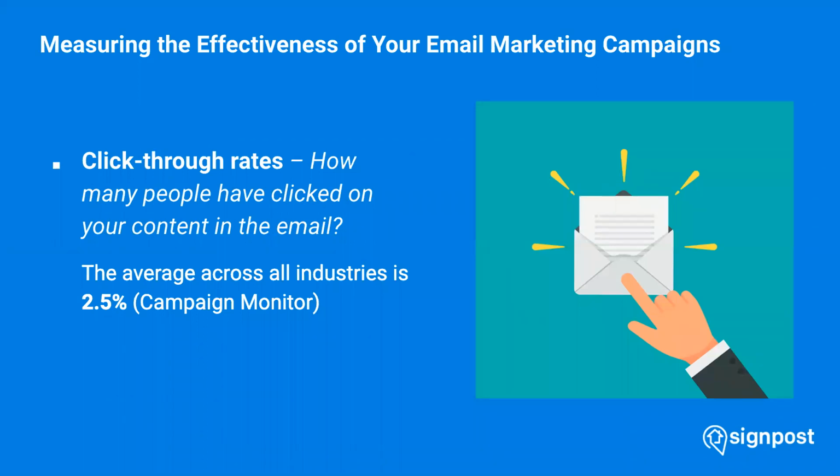Next, you'll want to pay attention to your click-through rate. Your click-through rate is the percentage of your email recipients who actually clicked on a link that's inside your email. This is typically the main goal of your campaign, so it's important to keep an eye on. It gives you insight into how many people on your list are engaging with your content and are interested in learning more about either your brand or the offer that you're sending out.